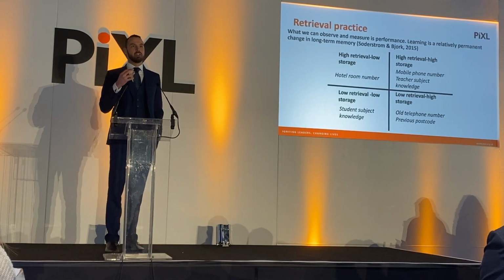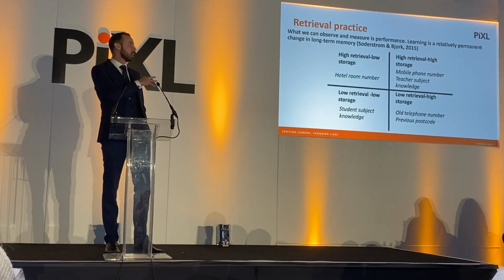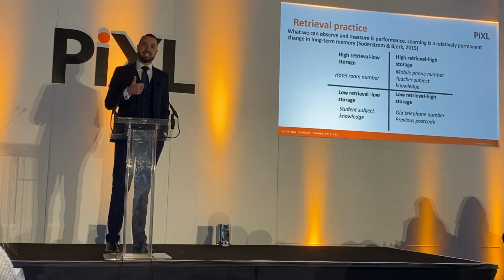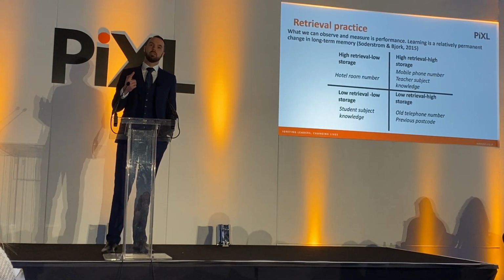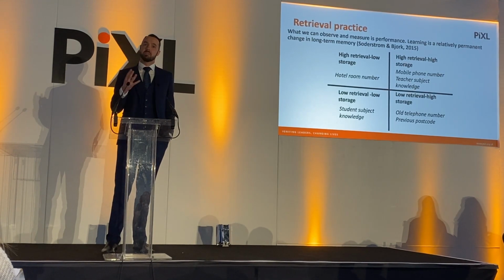And what we really want to try and do with retrieval practice is move students from that bottom left-hand corner up into a place where that knowledge is not only easily retrievable for them, but also stored in their long-term memory as well. Okay? And the example I always use with students is the mobile phone.